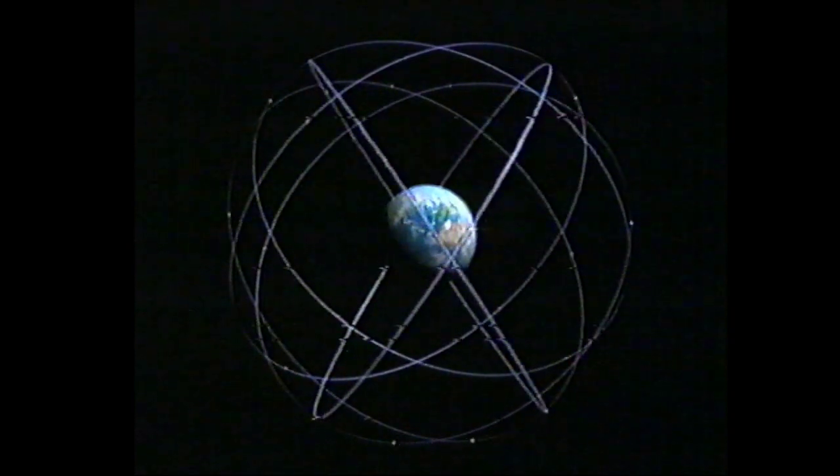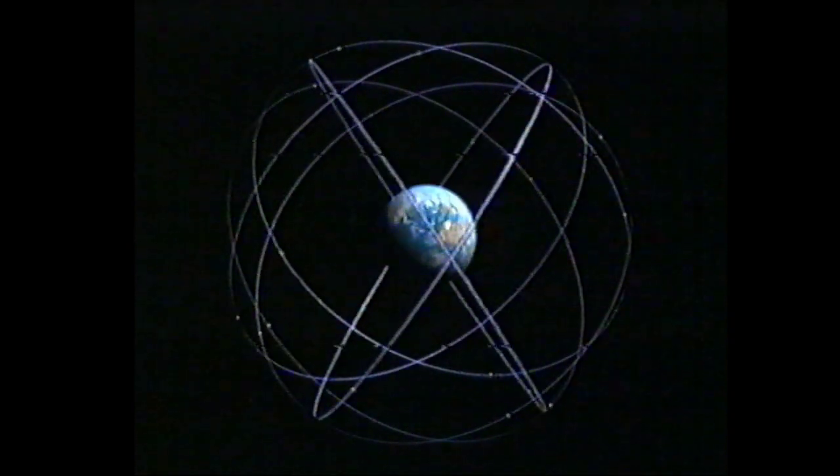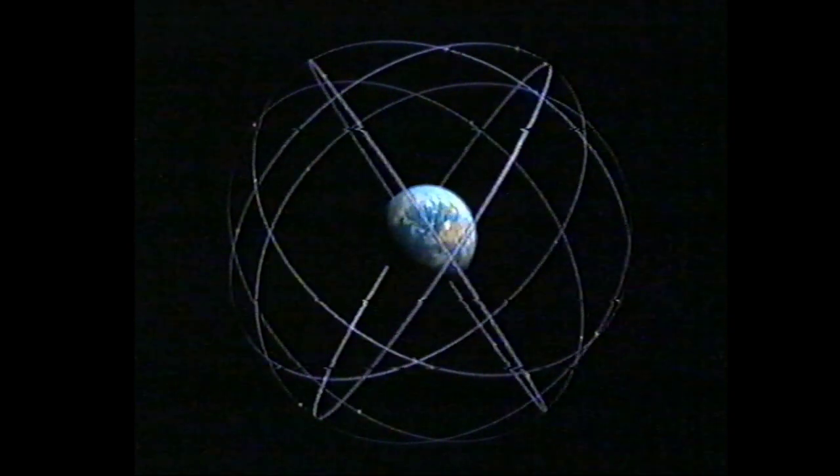The reason for the huge success of the GPS birds is the practical benefits they bring.